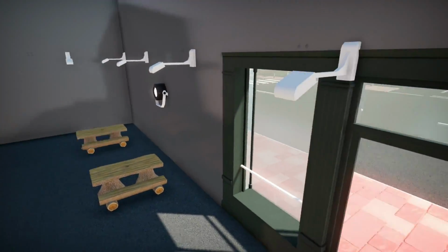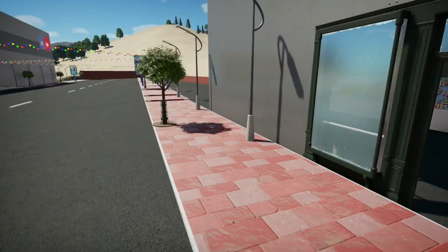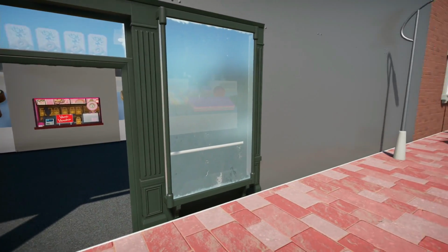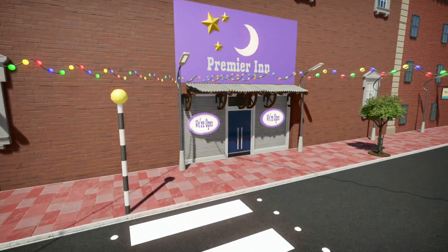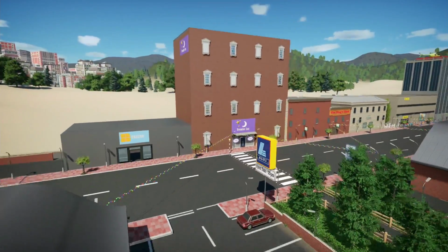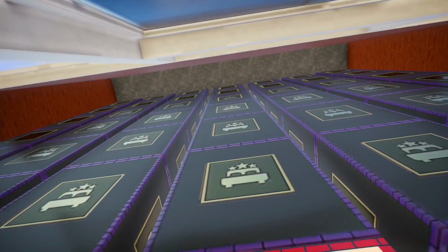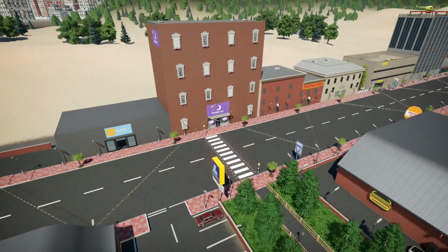And people have been coming in here. To be fair, when the staff member's there, the people do come down and use it. And then the final place is quite a tall building. It's a hotel. It's a Premier Inn. So yeah, that's my hotel. That is a functioning hotel as well. The guests do use that. There is a hotel inside and lots of rooms. So yeah, that's my functioning hotel.